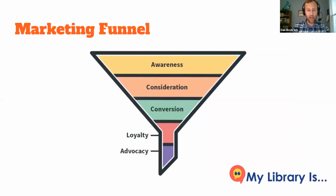So I'm going to go back a little bit here. I'm going to take a quick step back and do just a little bit of the basics. So maybe you've seen this before. It's the marketing funnel. It's a concept that's typically used in the for-profit or nonprofit world, but I think it offers us a really good framework. So your goal is to get people down that funnel. You want to start at awareness, and I don't mean to sound flippant, but it's really difficult to do that.